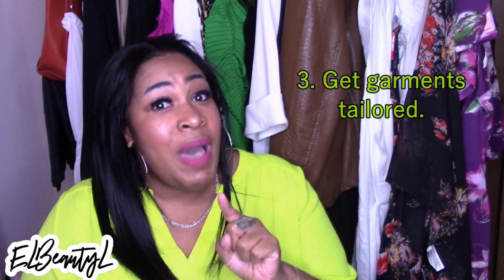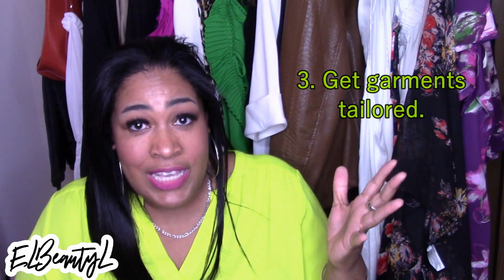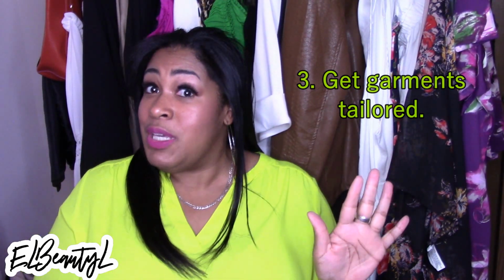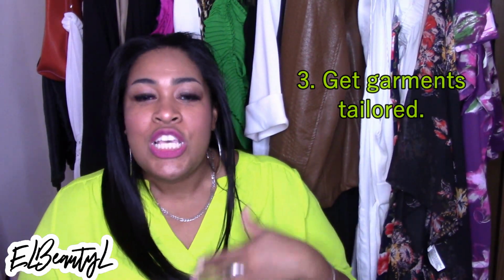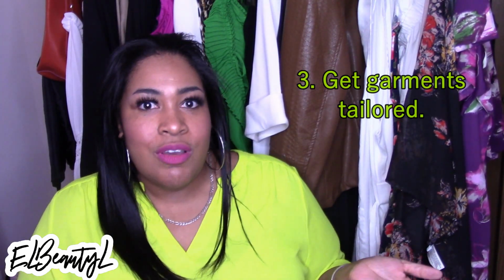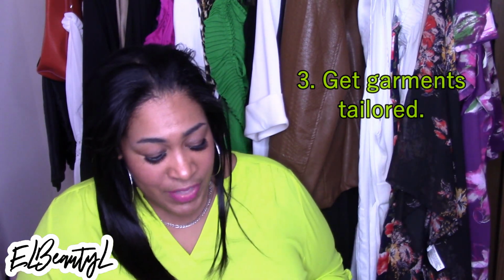Just because you buy something for a cheap price or inexpensively doesn't mean that it's cheap quality. It could be. Oftentimes it does mean that it is, but not all the time. So you can still get those items tailored if it helps that outfit to look better. So again, that's tip number 3. Get those pieces tailored if needed.